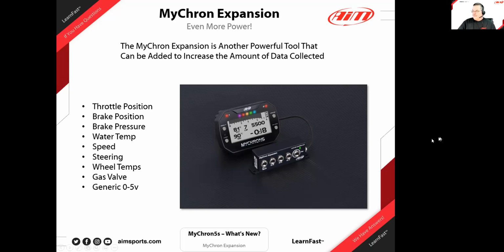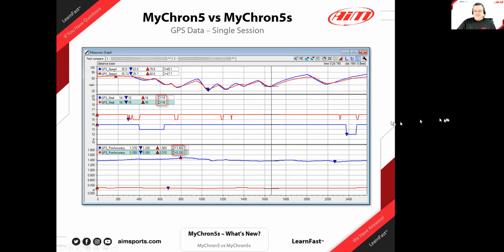Yep. Okay, the last thing I think you wanted to chat about was let's show some examples from this past weekend in Florida, what the GPS data looked like with that same data we looked at a little bit ago in Race Studio 3. GPS data from a single session. This is a Micron 5 versus a Micron 5s. And then also we'll look at the next slide. We'll have like 4 sessions from each one of those. And let's look at the number of sats and the positional accuracy. What do you see here, Cory?